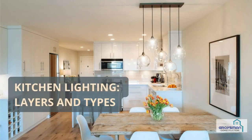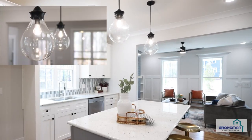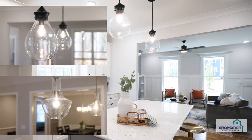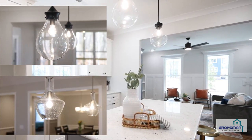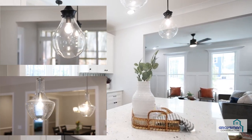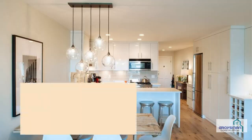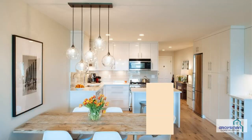Kitchen lighting. Layers and types. Light in kitchen cannot be single-layered. Basic, or essential, light is great, yet still, it is insufficient as it doesn't provide depth while creating unwanted shadows. Hence, additional lamps are required to ensure all zones are illuminated well. Lighting in kitchen consists of 4 major types, sometimes called layers.